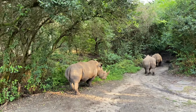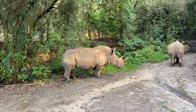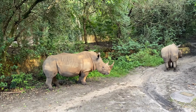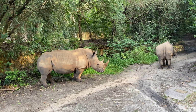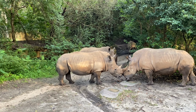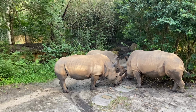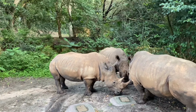Now, a lot of people are very scared and intimidated of rhinos. Maybe it's because of the horns on their head. It's actually not for a very good reason, though. Rhinos are very curious animals by nature. It's actually said that they have a very similar demeanor or personality to that of a golden retriever. They're very, very curious and friendly animals normally.